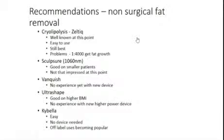I still think if you're going to buy one, you're better off with cryolipolysis. I still think it's the best thing. The problem with it is, though, 1 in 4,000, instead of losing their fat, gains some fat. So you'll see patients in your practice every once in a while that have fat growth from this. If they do have this, you contact the company, you do liposuction on them.